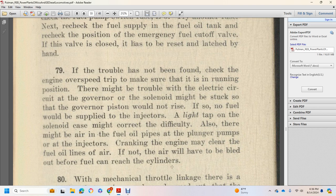79. If the trouble has not been found, check the engine overspeed trip. Make sure that it is in the running position. There might be trouble with the electrical circuit, or the governor solenoid might be stuck. The governor pistons would not rise. If so, no fuel would be supplied to the injectors. A light tap on the solenoid might correct the difficulty.